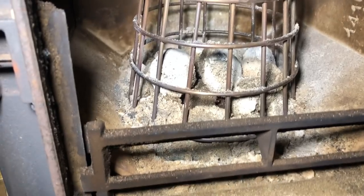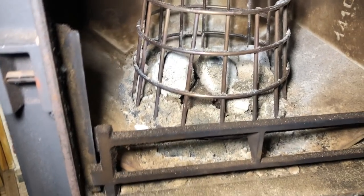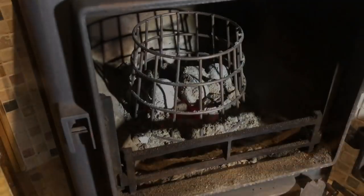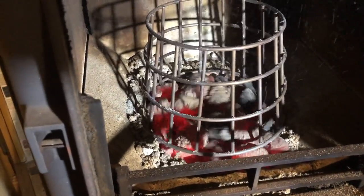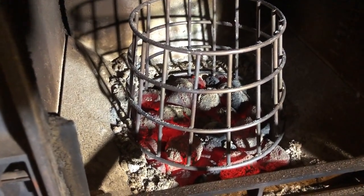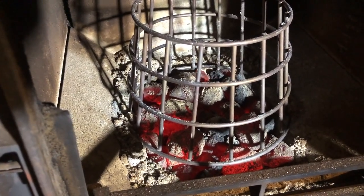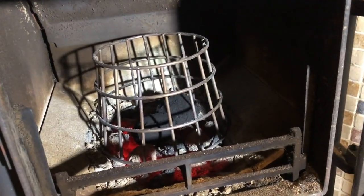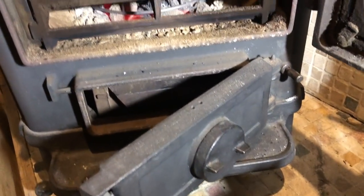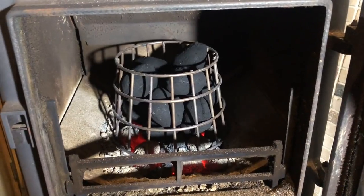Most of the coal has burnt down. So I'm now going to do what I do to resurrect that. I'll give that a poke and a riddle, put some more coal on, and that should come back to life. There's our bed of hot embers, all ready to put the new coal on. Right, shall leave it at that. Shut the door, leave the bottom door open. In a few minutes' time, that should have come back to life.